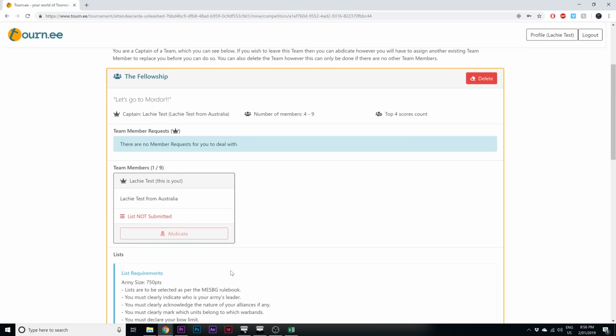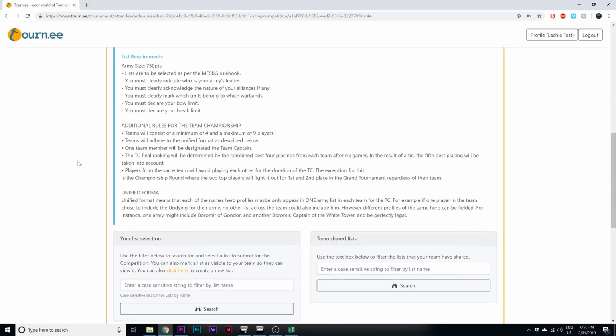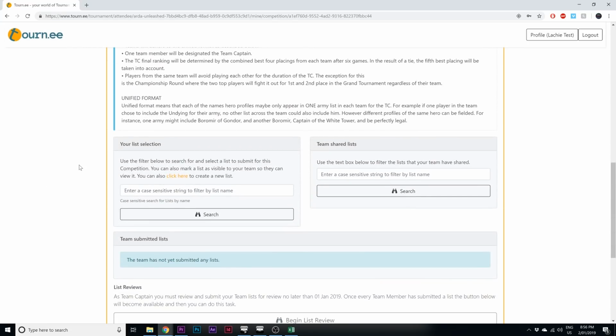Now this takes us to the team management page, and as you can see we've got a whole bunch of important information here available to the team captain and his or her team members. First there is the team member breakdown. Obviously we only have the one player at the moment. Above that is the team member request section. As people select to join your team, they will appear there. Here's just a quick reference guide for all of the list restrictions, and down below we can see the same list selection submission window that we saw in the solo player section.